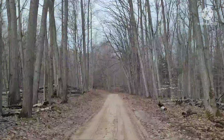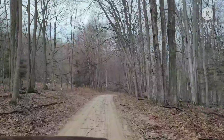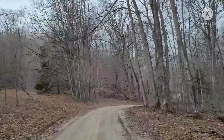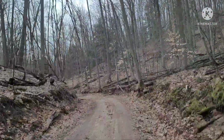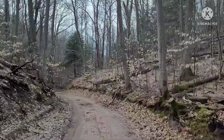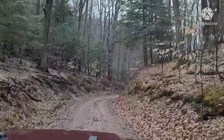This was a single lane dirt road that we found, had no signs, and we had no idea where it took us. We kind of Google mapped it and it looked like it was going to take us to our destination, so we took a chance. And as we drove, it got thinner and thinner and thinner and a little bit more rugged. Thank goodness we had a Jeep.